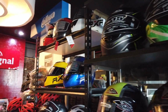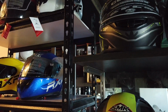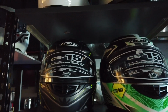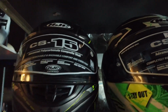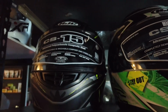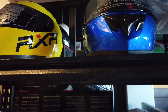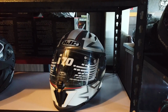And how about this brand? Yes, HJC, the same. This one is the CS15, and this one is the I-70. So what's the price difference? This is 4,840. So this is all the same, the CS15, and this is the I-70. The I-70 is 9,700. Okay, that one, the I-70.